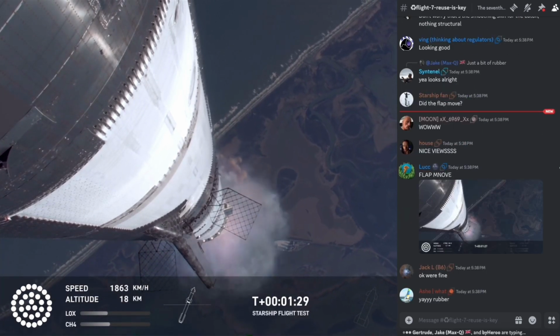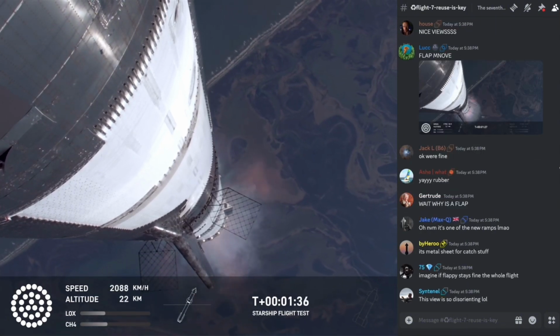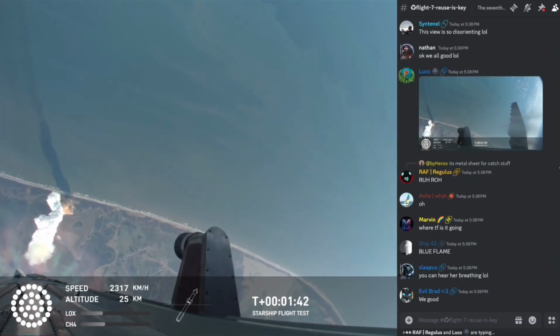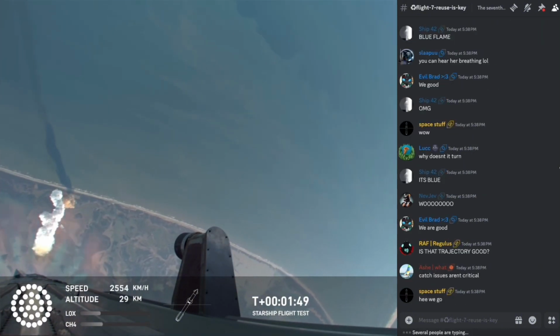Reminder that all of our teams down here on the ground are now looking at systems on the tower. They just did a manual check through. That's going to inform that manual flight director's decision. Next moment coming up, though, is going to be hot staging. Don't take your eyes off it. It's one heck of a light show.